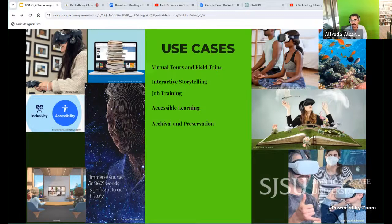Next is archival and preservation. So libraries are custodians of culture, and XR can help preserve that. It can be used to showcase cultural artifacts, historical documents, and rare collections, all in a digital interactive format, like having your own little time machine in your local library.